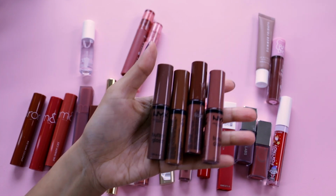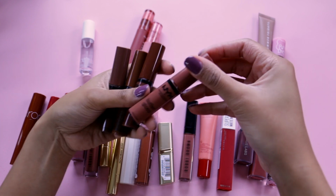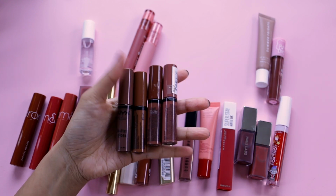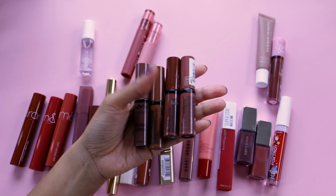But you know who does kill it with brown glosses is NYX. These are a multitude of their nudes. This one, Praline, is one of my most repurchased lip products, period. But right now, these are all a little expired. They don't have that classic vanilla scent anymore. So I know where I can find them if I need them, but right now it's time to let them go.